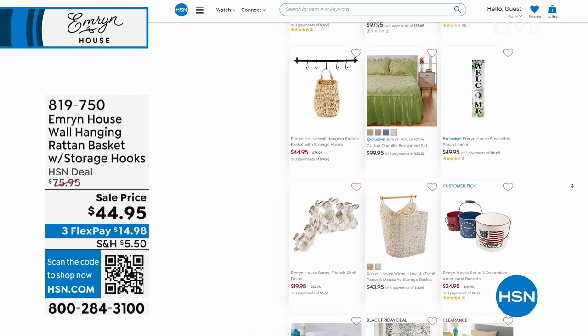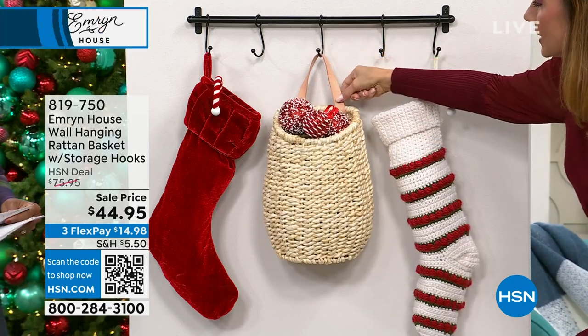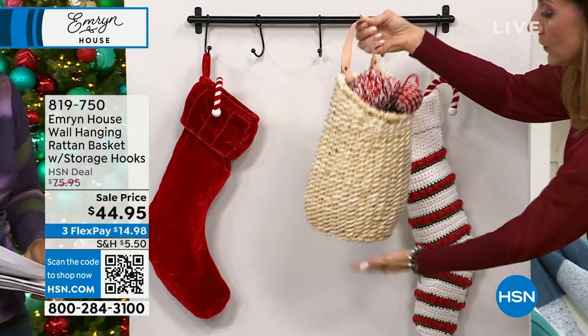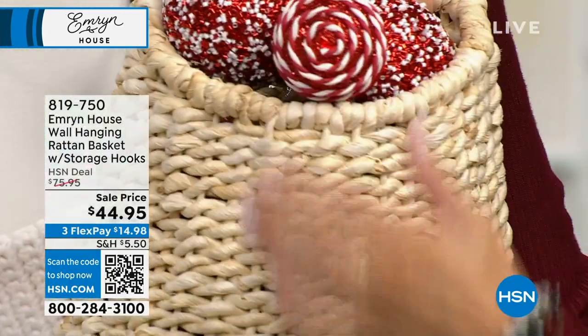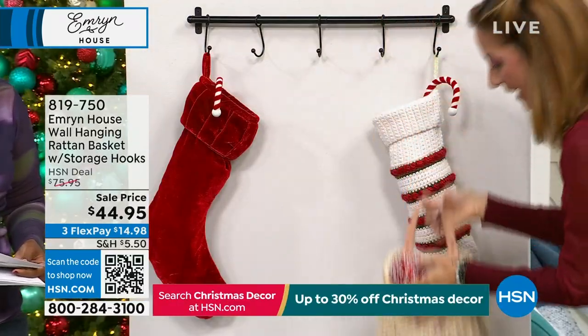You will love it. But this rattan basket with the faux leather handle, we've got the little metal grommets, and it is removable too. So you could use this elsewhere if you want, because if you wanted to see, I'll show you, it actually can sit on its own too. So as I go down, it's got a flat bottom. Okay. So if I go down, it actually can sit.